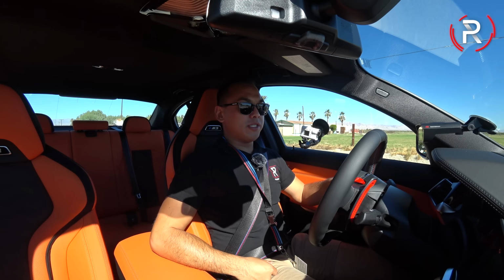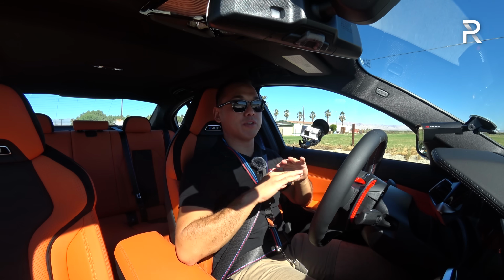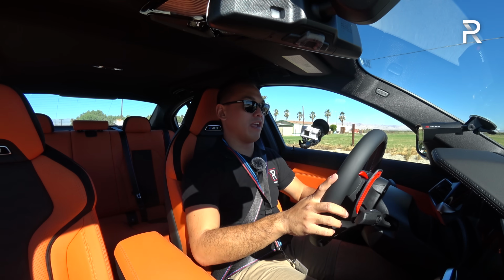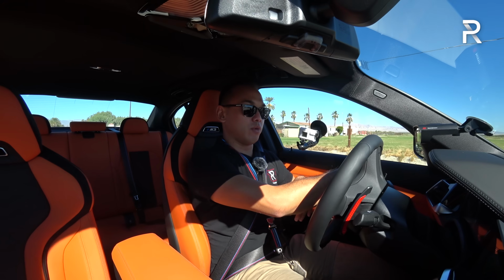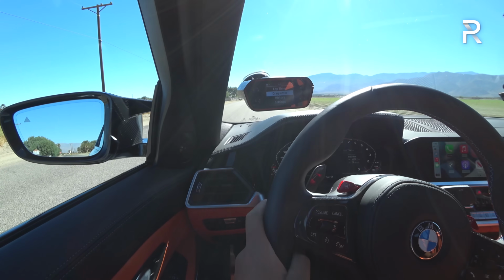All right, so a few months ago, I had the new M3 competition at my home and I tested it out and I was blown away with the performance that it gave me. That was the rear drive only version. We all knew an all-wheel drive model was coming, and now I'm finally driving the all-wheel drive version.